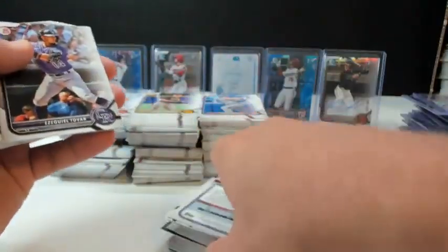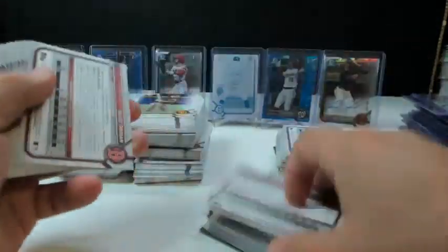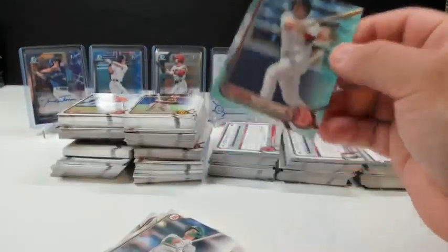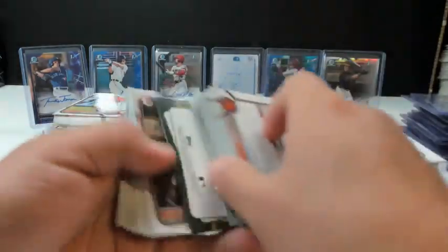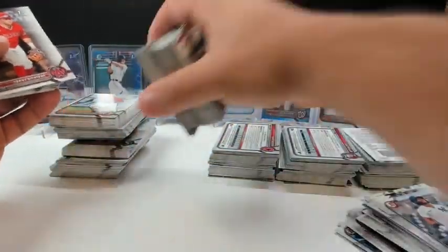So far, we're 0 for 2 looking for that Holiday auto. 0 for 2. 0 for 3 on Holiday. Down to the wire here for that, but we have some nice ones. That's a DeLauder. Here's a Blaze Jordan to 199 for the Red Sox. Reggie Crawford, okay, so 0 for 4 on Holiday, even though we have the Neto.